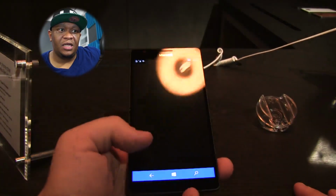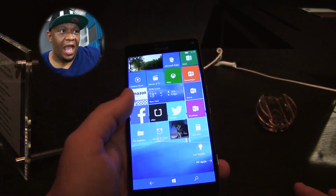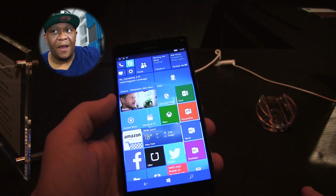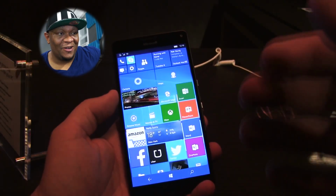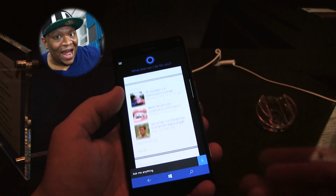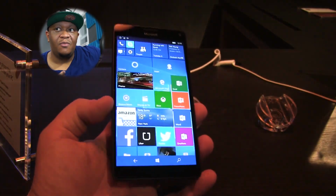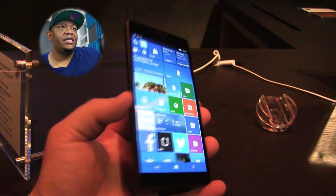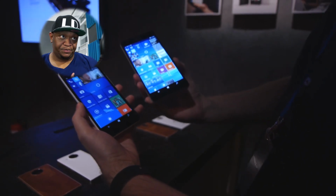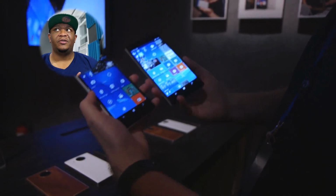So the regular 950 comes home with a 3000 milliamp battery, which is a big battery, and it's also removable. And then the XL has a 3340 milliamp battery, which is an even bigger battery, more along the lines of what's in the 1520, which I praised them for. And that too is removable. And of course, usually where you see a removable battery, you also find expandable storage, and yes, it is there. Both phones come with 32 gigabytes of storage, but they are expandable up to 256.